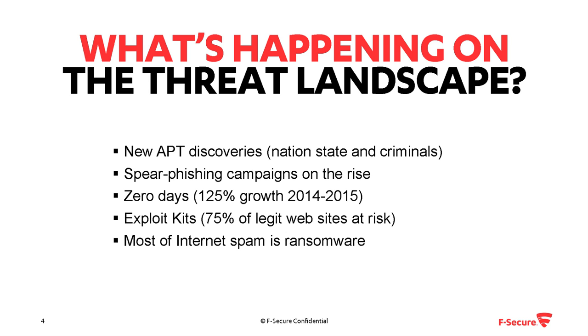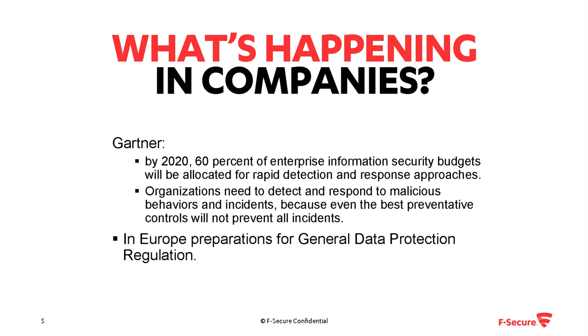So what's happening in the companies? Just highlighting a few key trends. This is what Gartner is predicting, that by 2020, 60% of the information security budget will be allocated to rapid detection and response approaches. And this is actually something that we see quite a lot as well. There simply aren't that many consoles in place in organizations today to actually see when and if something slips past the preventive layers. And in Europe, of course, we have preparations for the general data protection regulation.